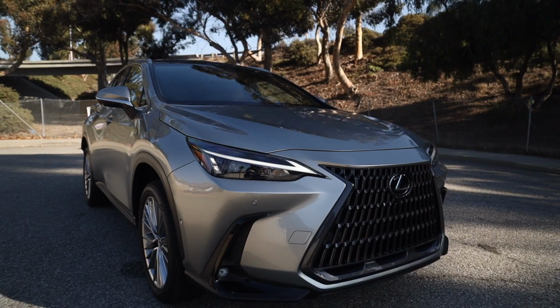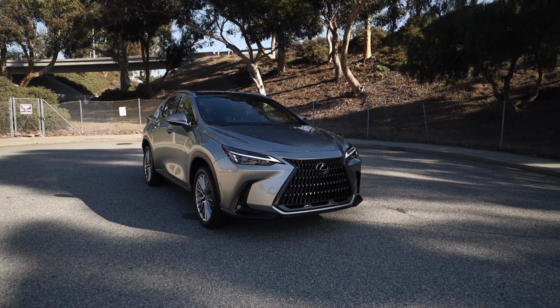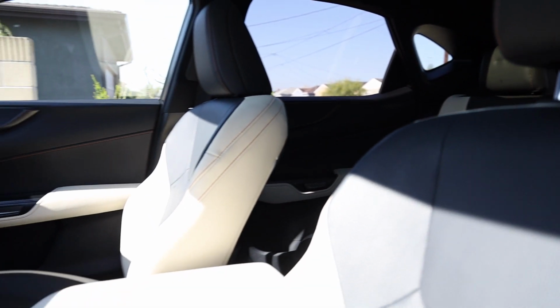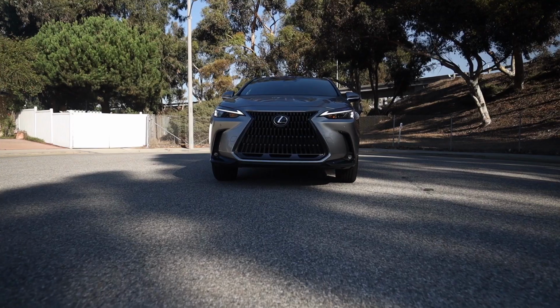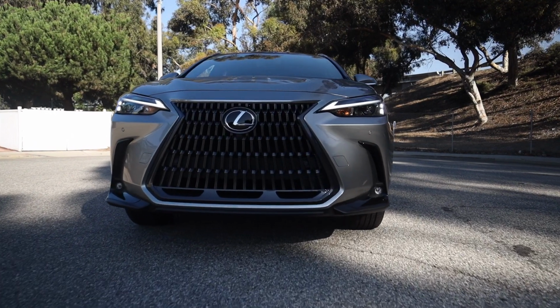Okay, folks, checking out our particular loaner. Now, the starting price for this one is just over $41,000, and as tested here today, it's $53,840. The color is this brilliant Atomic Silver. The inside is called Rich Cream, which is kind of a two-tone, almost Oreo, right? Rich Cream. It's kind of a black and white decked out thing. But this one, like I said, is the 350h all-wheel drive, so about 240 horsepower.